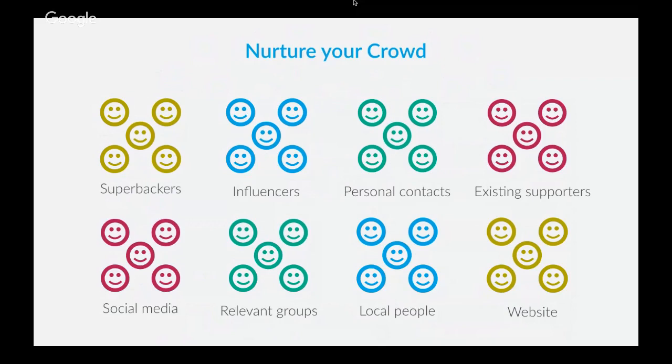Next, influencers are those who are opinion leaders in their area. That could be on a Dorset level, for example, your local MP. Those who have a larger audience, and by sharing your project across their social media, could find you a lot more support for what you're trying to do.